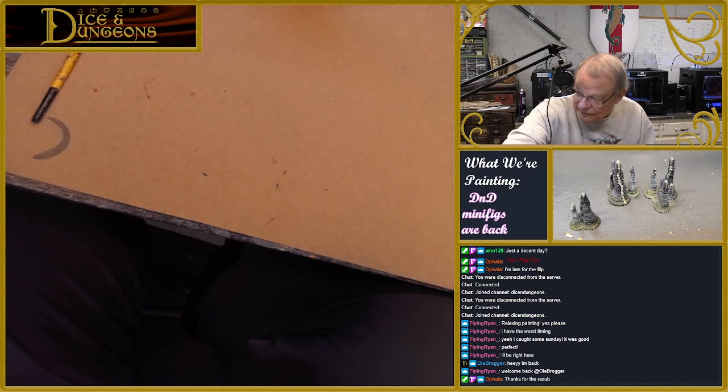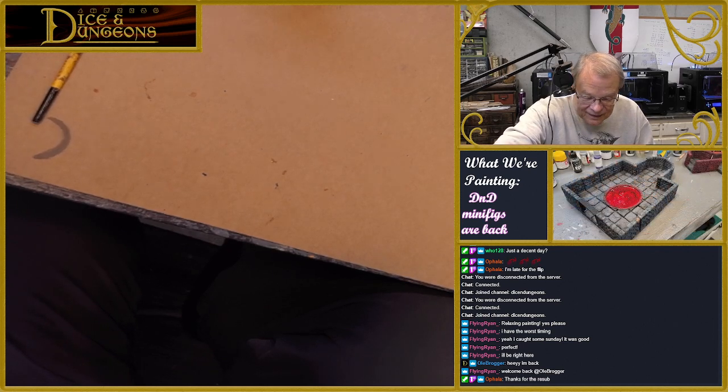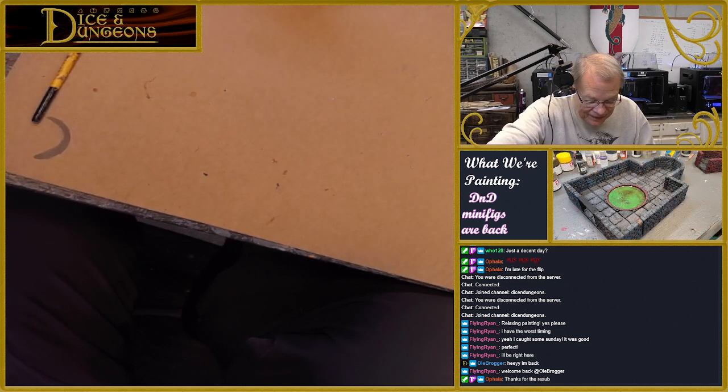There are six trays of 2 dozen each. So there are 12 dozen. There are gross. We have a gross of sewer tile floors. This is going to take a while. We might end up doing some base coating off stream just to get through it, or else you'll be watching base coating for a very long time.